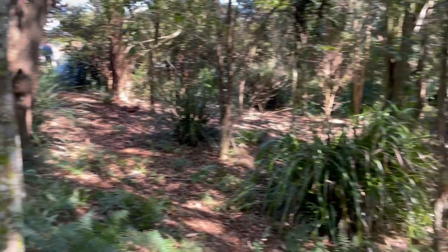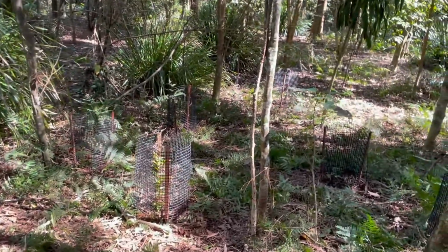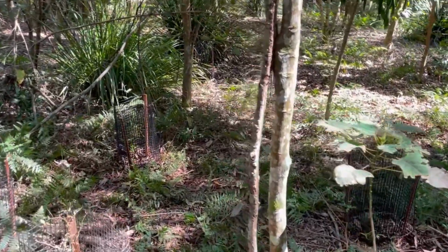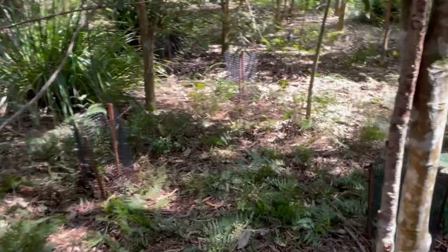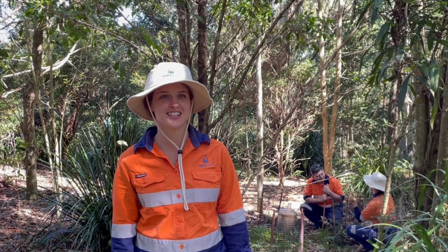We all have a role to play in protecting our native species. Whether it's planting a vine, supporting conservation efforts, or simply spreading the word, every action counts. Together we can ensure these beautiful creatures are here for generations to come.